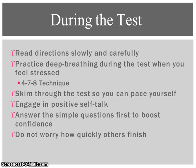Now, if you're still experiencing test anxiety, here are some tips you can perform during the actual test. You're going to want to read the directions slowly and carefully. It's important to just comprehend them all and not make any errors just by reading incorrectly. You can also practice deep breathing during the test when you feel stressed. There's the 4-7-8 technique. This is when you inhale for 4 seconds through your nose, hold the breath for 7 seconds, and then exhale for 8 seconds. This really helps to relax your body as a whole and get you really focused.